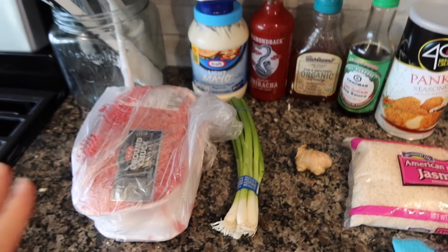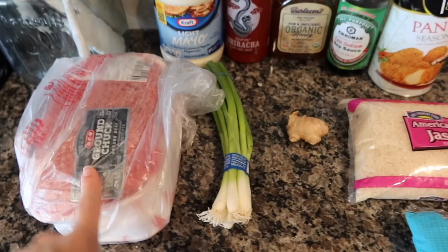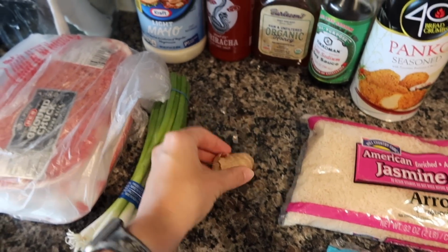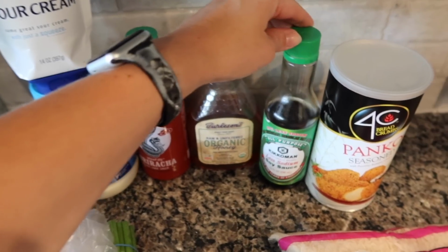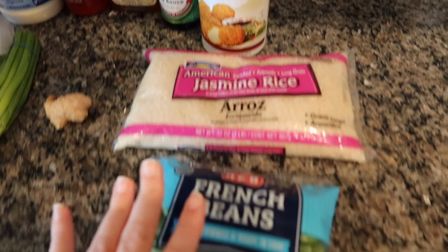So all the ingredients you will need is ground beef. I'm using 2 packs since we have a big family. You're gonna need some scallions, a thumb of ginger, sour cream, mayonnaise, sriracha, honey, soy sauce, panko crumbs, and I'm gonna be using jasmine rice on the side.